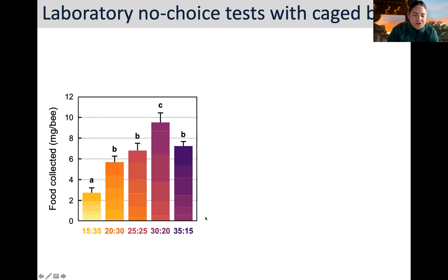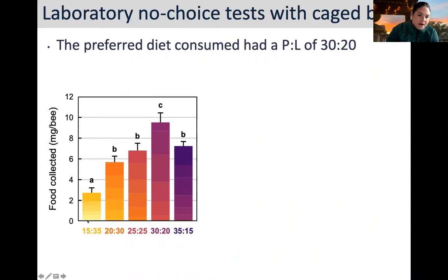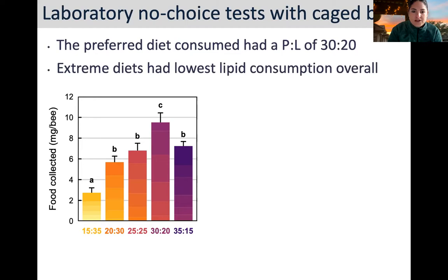So the diet that they liked the least was the 15 to 35 ratio, or the high lipid, low pollen concentration diet. They preferred overwhelmingly the 30 to 20 diet. So extreme diets like the 15 to 35 or the 35 to 15 had the lowest lipid consumption overall.